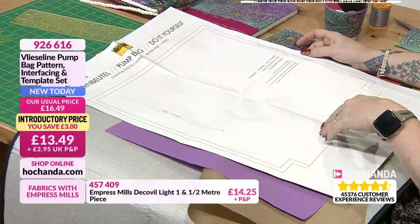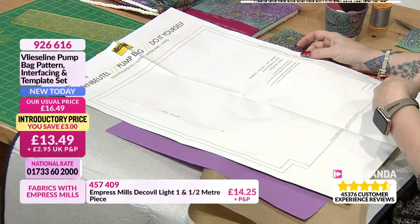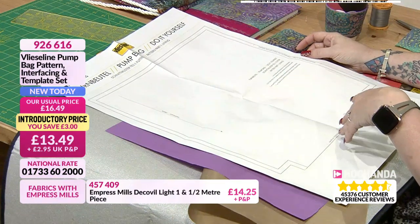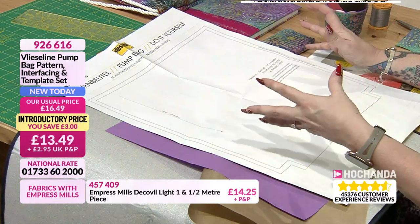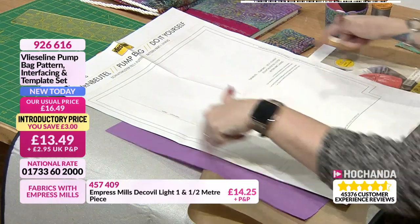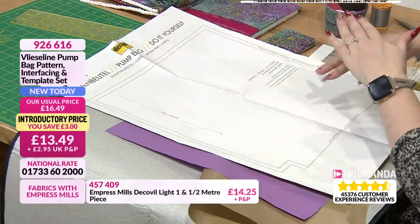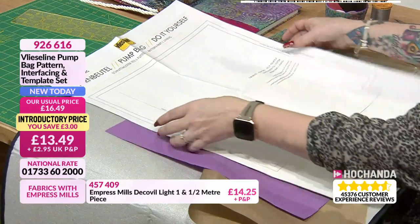Print it out, so you've actually got another copy. And then I cut this one out. Some people have got a bigger laminator, I think they're called, where you can protect it. But if not, just cut it all out, and then I pin that to my fabric. And then I draw around it and cut it.